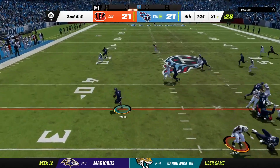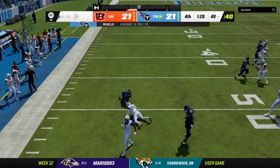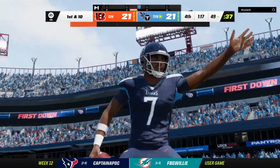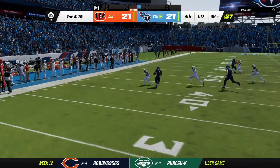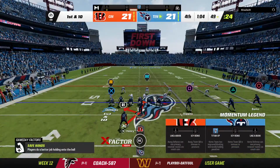And Willis keeping it himself on the option. And they bring him to the ground just shy of midfield. And that'll go for a gain of 18 on the keeper. First down. But they picked up a little bit of yardage there, and now, in this situation, should be in no hurry to run a play really fast. Let the clock wind down.